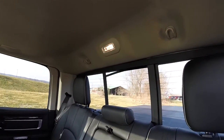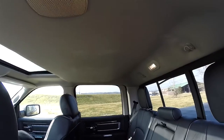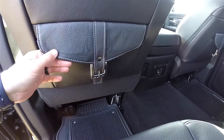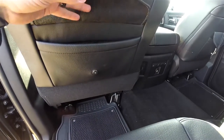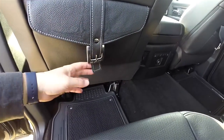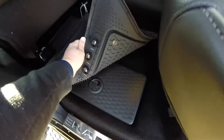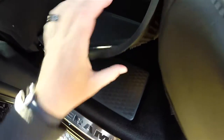Overhead, you have overhead coat hooks, LED lighting, and in the ceiling, you have your mid-range speakers for your Alpine sound system. One of my favorite things about the Laramie Limiteds and the Laramie Longhorns are these unique saddlebag pouches for the map pockets. Have the buckles with the Ram logo, and of course the filigree. They have magnetic clasps. And of course you also have your ultra premium Berber floor mats with the rubber edges, the Limited badge. And underneath those, you have your in-floor storage with removable liners.